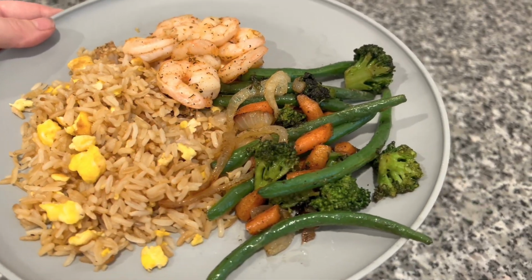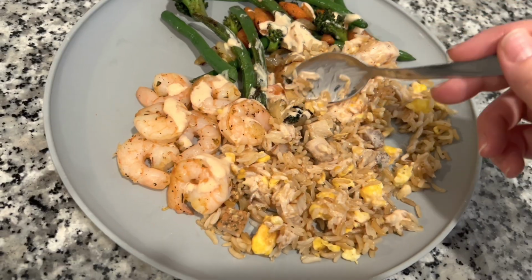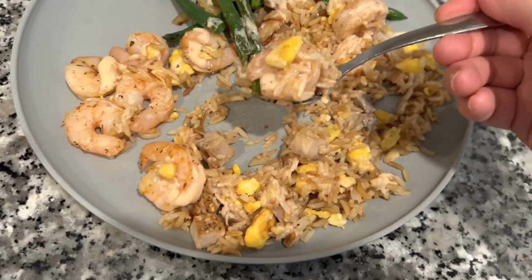And that was our dinner. Here is my plate. I highly recommend trying this out if you guys have never tried making hibachi style dinner at home. It is a sure win, and it is much easier to make than it actually looks.